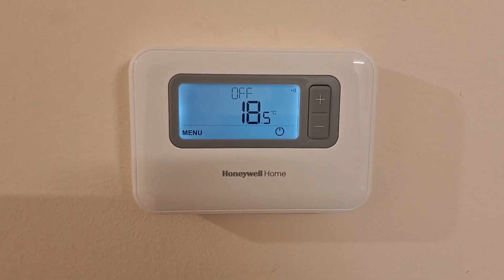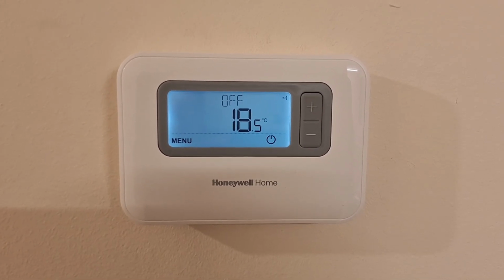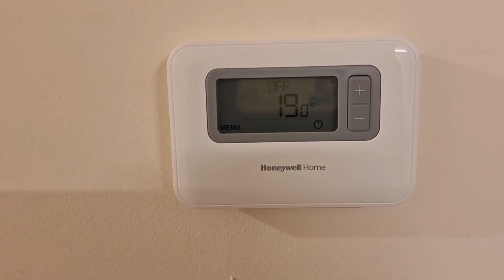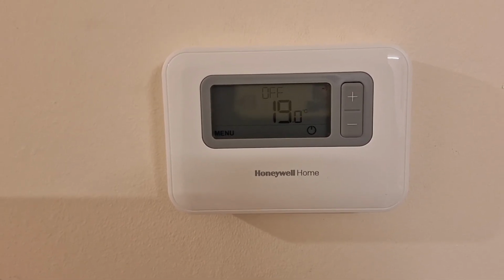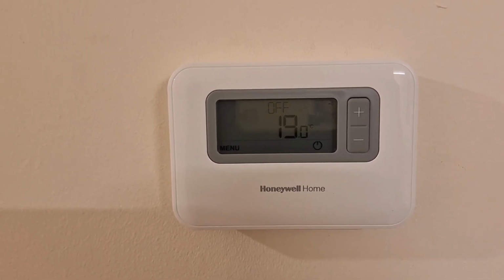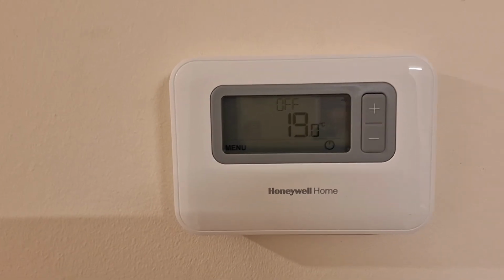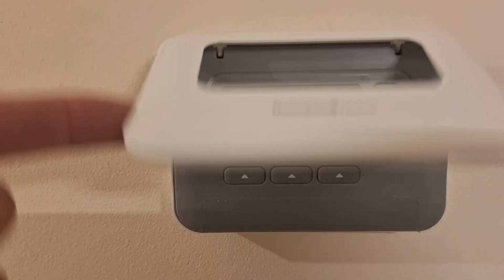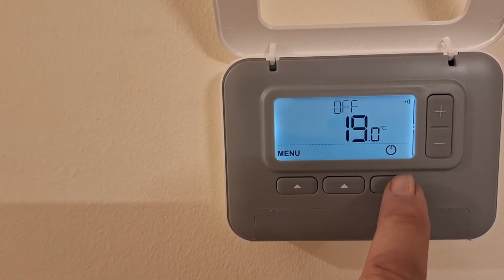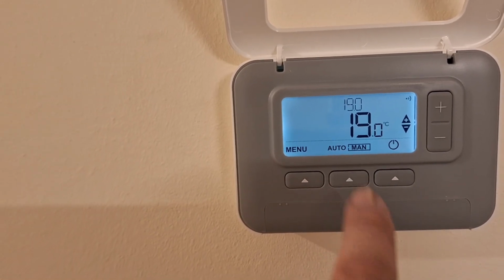This is your time and temperature programmable thermostat. There is a video in the playlist on how to set it on auto mode, which has 4 or 5 programmable and temperature controlled time periods, and also just having it on manual. So you can then just turn it up and down and have it set to one temperature. Check the playlist for those videos. Here I'm just turning it on, putting it on manual, and then leaving it on 19 degrees. On, manual, 19 degrees, leave it.